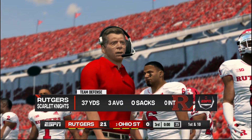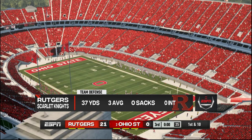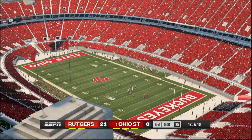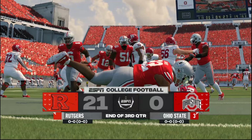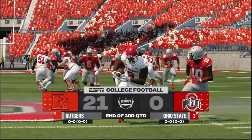The Scarlet Knights continue to get it done on the defensive side of the football, Kirk. Yeah, they've done a good job of building this lead and almost determined here to protect it. Let's see if they can hold on here for the rest of the way. That's three down and one to go. The Scarlet Knights with a 3-touchdown advantage.